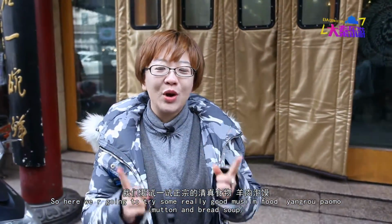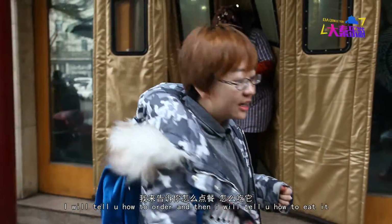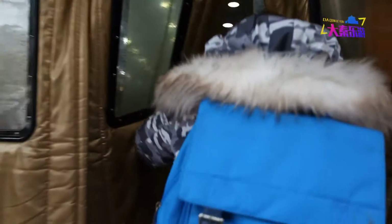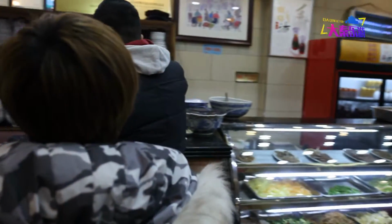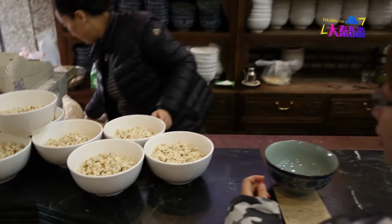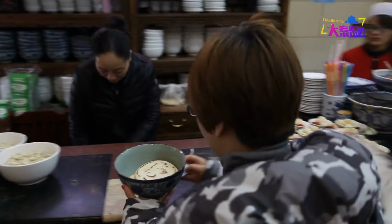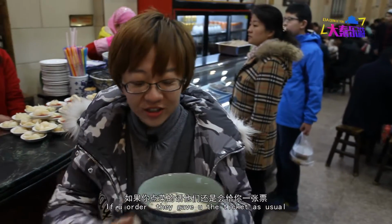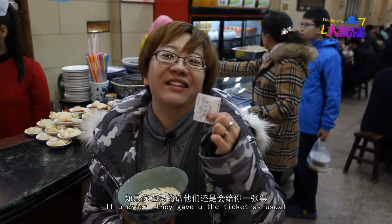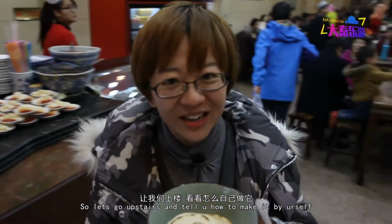So here we are going to try some really good Muslim food, 羊肉泡馍. I will tell you how to order, and then I will tell you how to eat it. So if you order, they give you the ticket, and then they give you two pieces of white bread. So let's go upstairs and tell you how to make it by yourself. Come.